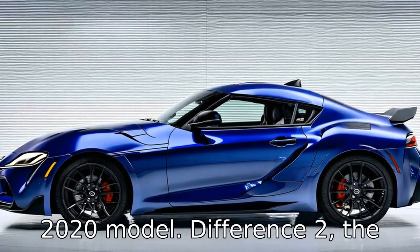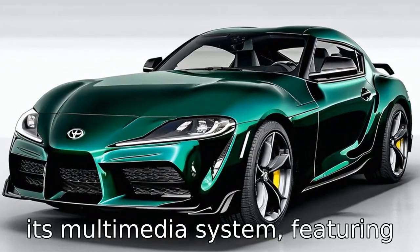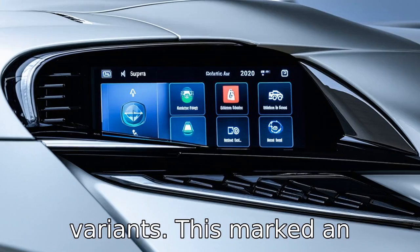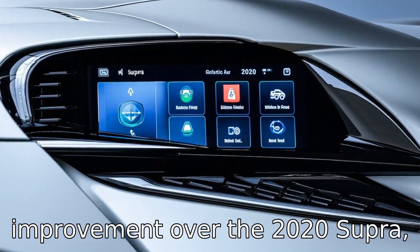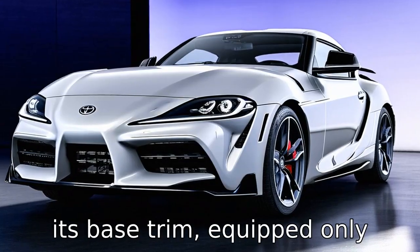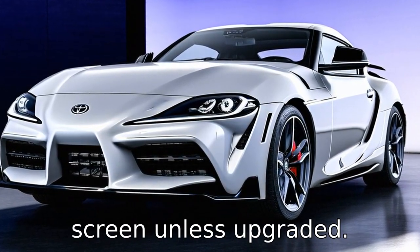Difference 2. The 2022 model saw enhancements in its multimedia system, featuring a larger 8.8-inch touchscreen display as standard across all variants. This marked an improvement over the 2020 Supra, which had a smaller display on its base trim, equipped only with the standard 6.5-inch screen unless upgraded.